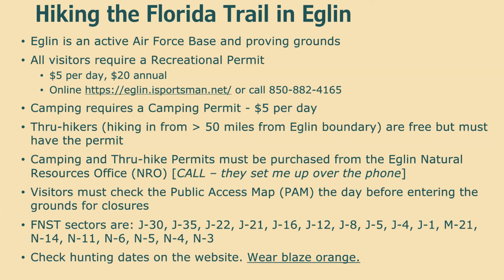And if you're going to camp, it requires a camping permit of $5 a day. If you're a through hiker, which they define as being someone hiking in from more than 50 miles from the Eglin boundary, then everything's free, but you still got to get the permit. So all these can be obtained from the Natural Resources Office that's down in Niceville. You can go there or you can call them, and they were able to set me up over the phone.